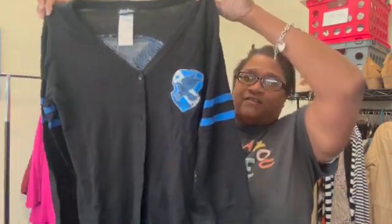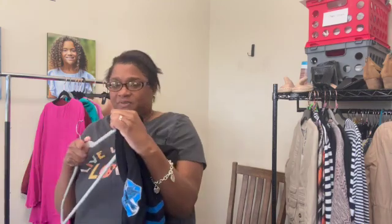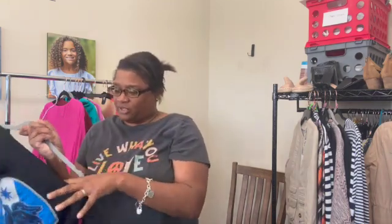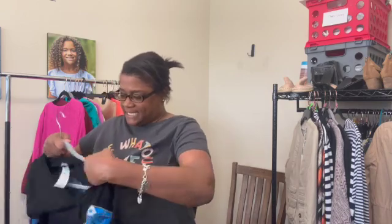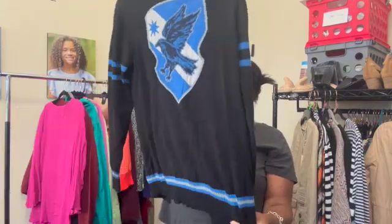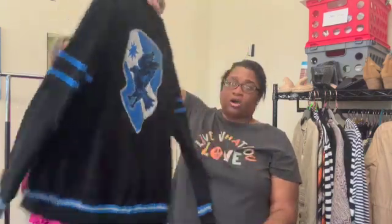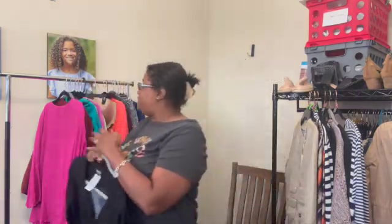So this is a novelty item, and it is Harry Potter. And I figure since within that 100 days, we're going to run up close to Halloween or Halloween party season, someone might want this for a costume. But it is the Ravenclaw. I don't know anything about Harry Potter other than people like it.